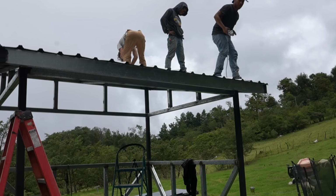So George's just finishing putting all the screws into the roof, and Iberto actually just cut off the excess that was hanging off the backside just so that it's a little bit more flush with the actual framing and we don't have any excess overhang. So now we have a beautiful, nice, straight line. This roof is gonna be 100% complete within the next like 20 minutes.